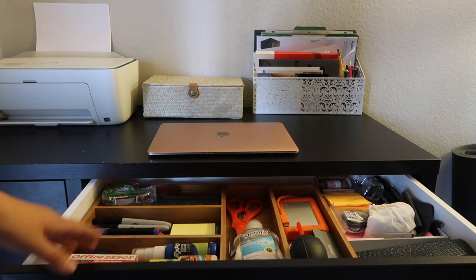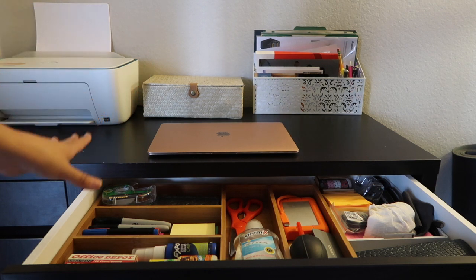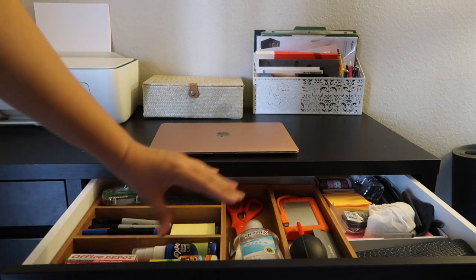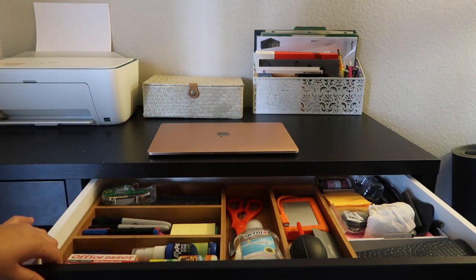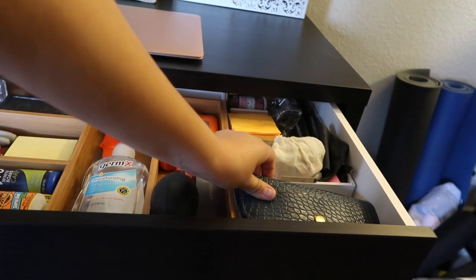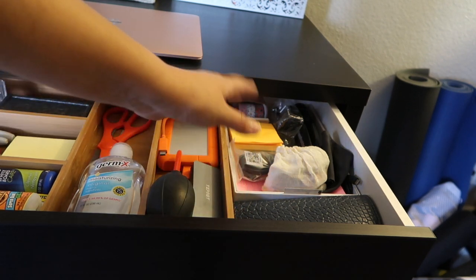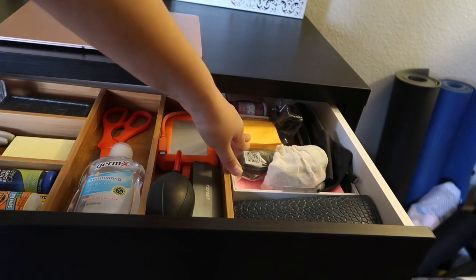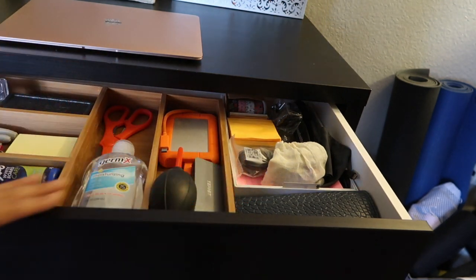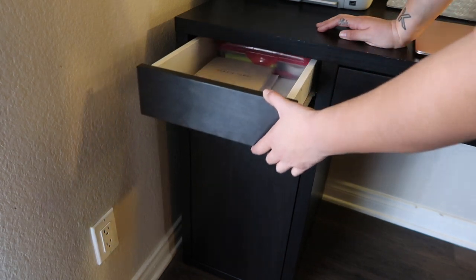So I'm really glad that this organizer I got a few months ago ended up working for my desk. I organized some of the stuff that I use in it, so I love how it looks. Here I have my blue light glasses, and this box has other little miscellaneous things for my camera, for my computer, some sticky notes, so I have that sitting there. And then we have this drawer.